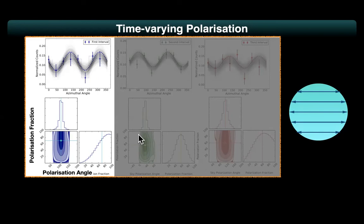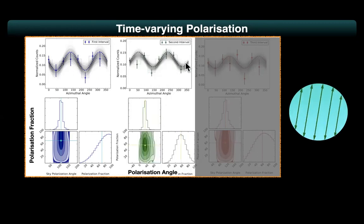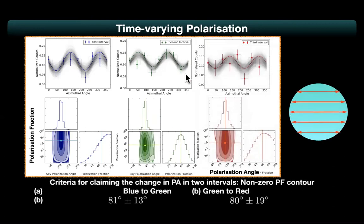Then we see again a high modulation for the second interval, with a shift in the phase. Then again we observe a change in polarization angle from the second to the third interval. This twice change in polarization angle during a single emission episode is the only observation to date.